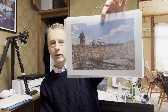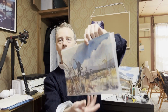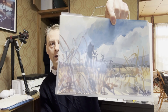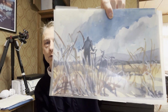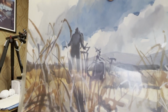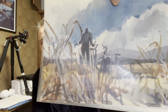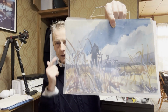So the next one, this one, which I really liked. So here is the painting I did, and I'm really happy with that. I don't think I did anything too daring in this painting, but I was very free with my brush strokes of the grass. And I painted the bicycle in a very loose way, and I think it worked out wonderfully well. So the figure is a little bit wrong, but I still think it's a fantastic attempt.